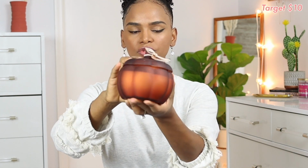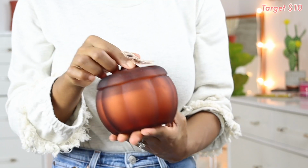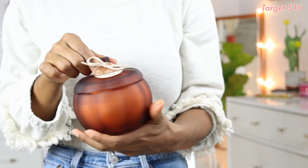Something else that I got because I wanted to have a pumpkin spice scent, but I also wanted a container that I could use for decor later, is this really cute candle. This one smells amazing. It has this really cute amber container that I feel like I could use once the candle is done for storing things like keys or anything like that. So I feel like it's really cute.